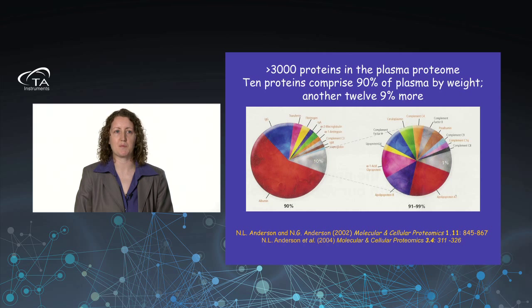There are over 3,000 different proteins. The pie chart on the left shows that 10 proteins represent 90% of plasma by weight. It's dominated by the red portion, which is over 50% of plasma, represented by albumin. The pie chart on the right shows that another 12 proteins comprise another 9% of plasma. So this leaves the 1%, which contains still thousands of different proteins and peptides. And this is the population which is characterized by typical biomarker studies, mass spec, and 2D electrophoresis that I mentioned.